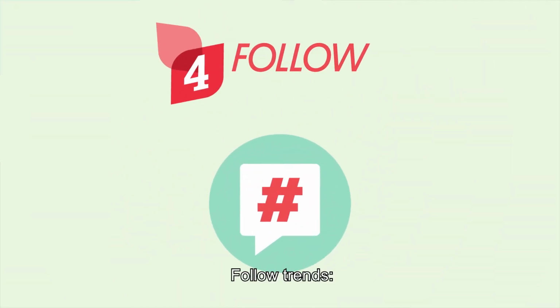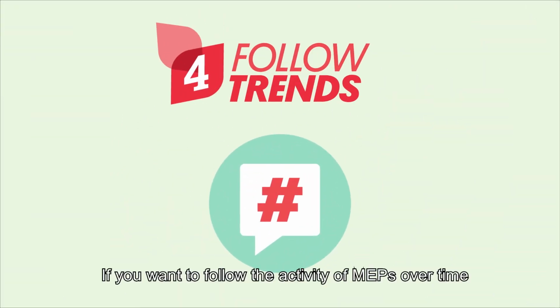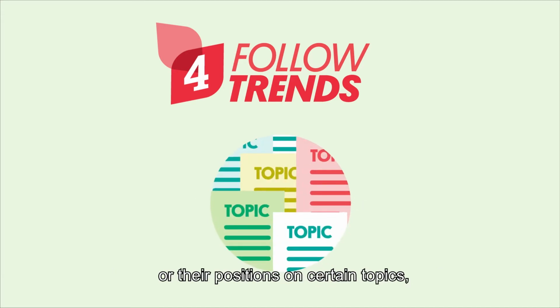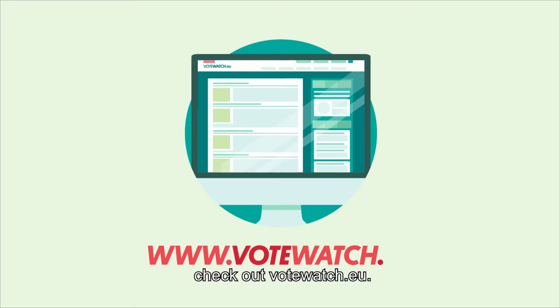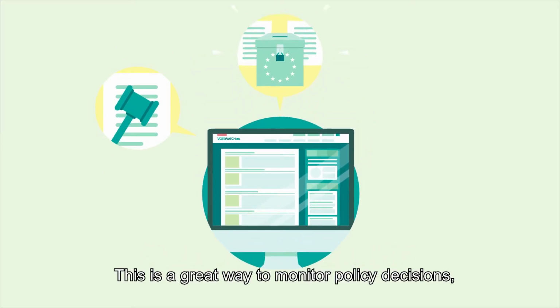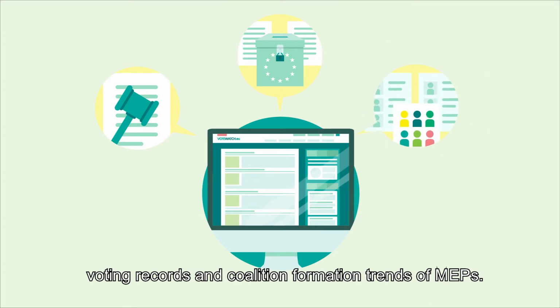4. Follow trends. If you want to follow the activity of MEPs over time or their positions on certain topics, check out votewatch.eu. This is a great way to monitor policy decisions, voting records, and coalition formation trends of MEPs.